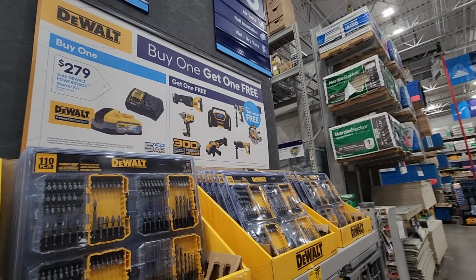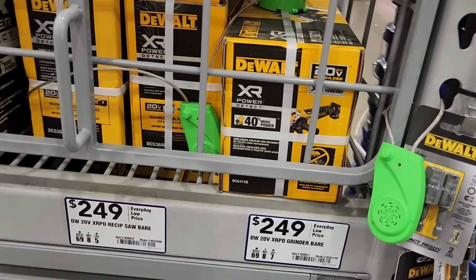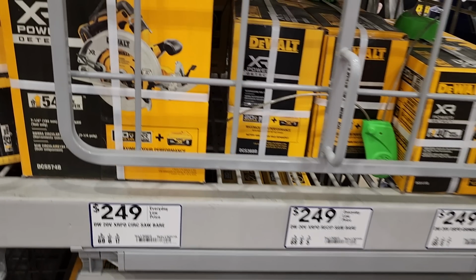Kind of losing my mind here because just got back from work. Yeah, the power detect. So lots of good stuff here. I do own the reciprocating saw and the angle grinder. Pretty good. And actually the hammer drill. That's pretty good deal too on that one. So you guys know the prices on these. These are pretty expensive tools. With the buy one get one free, that's pretty much half price.